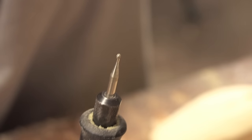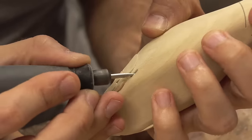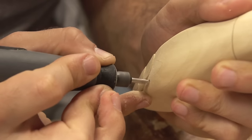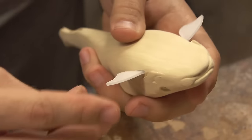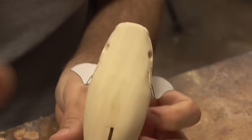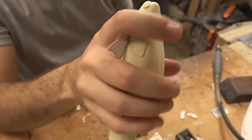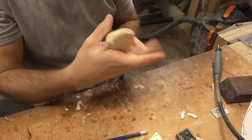Little sandy ball bit. Makes me want to grab it like you should a catfish, you know? With the spines between your fingers, you know?